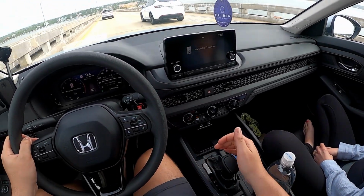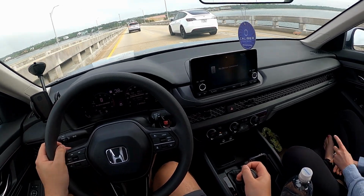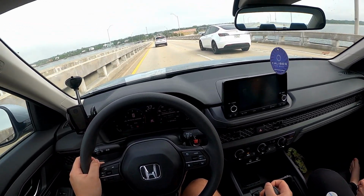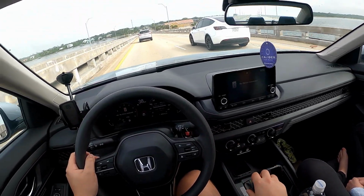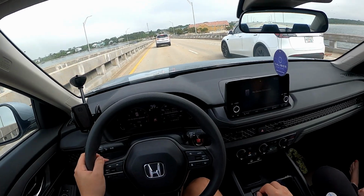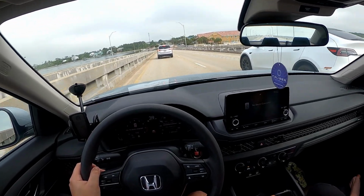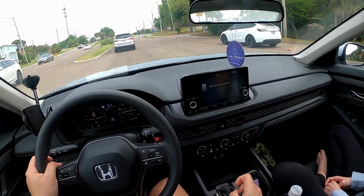One thing I do not like about this shifter is that if you go from like S to drive, I see it, you might accidentally go into neutral. And that's kind of not really smart. You think they would gate that out or something. I guess not, Nicole. Are you disappointed in that feature? She's absolutely devastated. Try a little passing power.